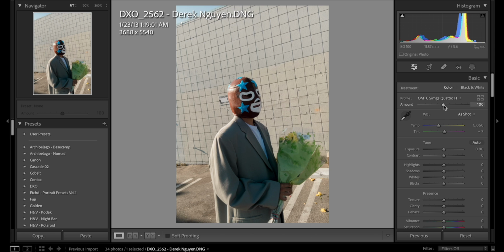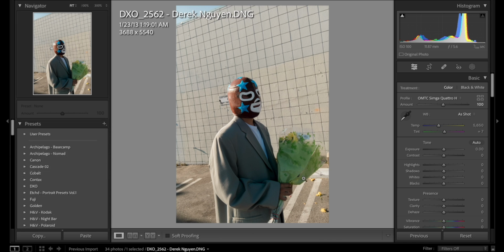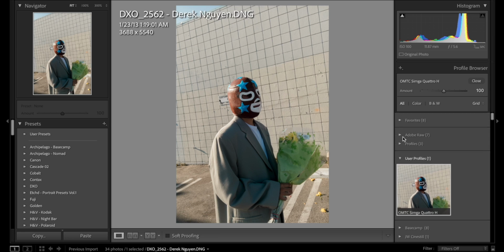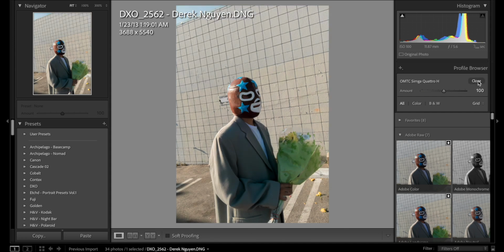So just to give an overview of what a profile is versus a preset, as you can see, I have a lot of presets over here. I am a preset junkie. I am obsessed with post-processing, so I like to study everything and try to learn as much as I can. But this is a profile, which is more about, Adobe RAW has their profiles that are built into their platform. As you can see, this is a much more modern, much cleaner look than if we were to go with the Sigma or the OMTC profile that I just renamed OMTC because it's a universal profile that I use.